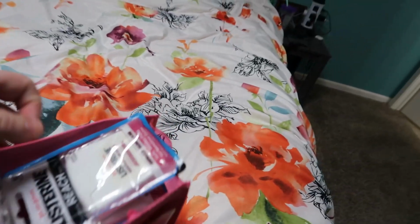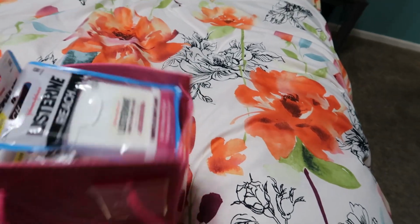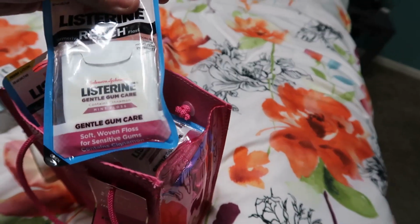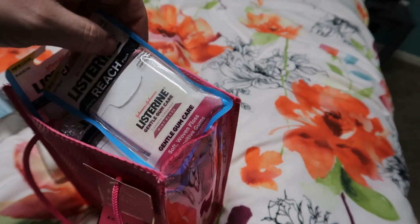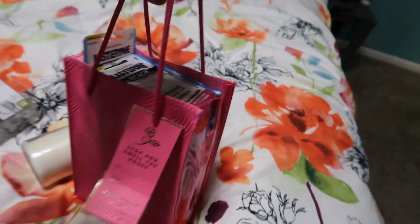And this is the bag I got for Christmas, but I loaded it up with the toothpaste that the dentists give you, and all the extra of those. And this is cinnamon, and nobody in the house likes the cinnamon floss. There's the toothpaste. So I'm going to give this to a friend of mine because she's got like six kids. See if she wants that.